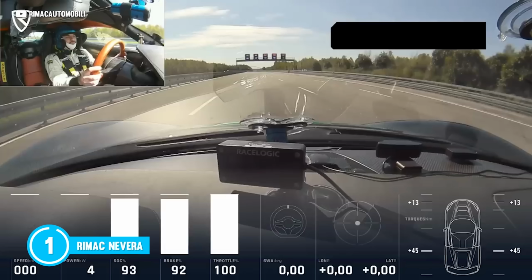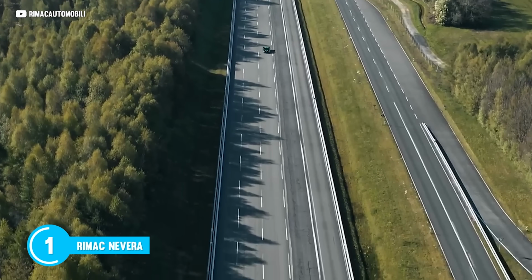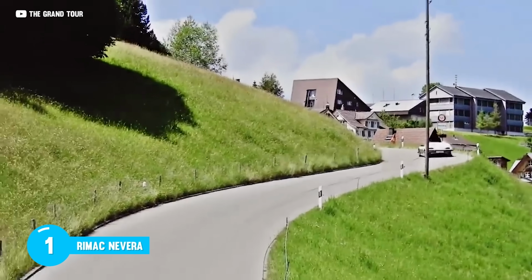Unreal. 60 in 1.74 seconds. The 1,400 horsepower 4-motor supercar can tip the speedo all the way to an unreal 258 miles per hour. Just make sure you leave enough room to slow down. It's not gonna buff out.